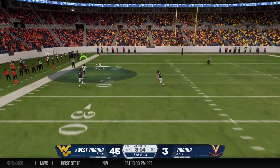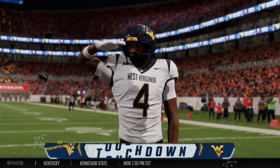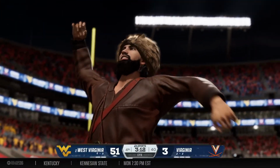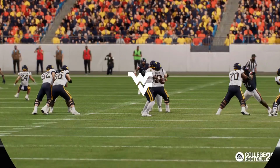He'll take the deep shot. Got it inside the 10. And he ran away from the crowd, and he'll take it in. Touchdown, West Virginia. They build this 4th quarter lead, and they are just minutes away from going 5-0.